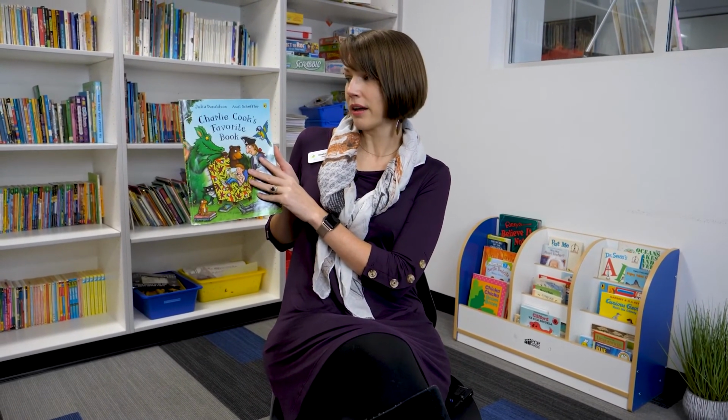We've just read Charlie Cook's Favorite Book by Julia Donaldson and Axel Scheffler. This is one of my favorite books, and the reason why I love it is because it's all about different kinds of books. What's your favorite book?